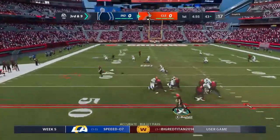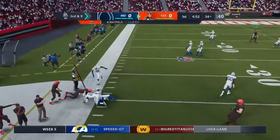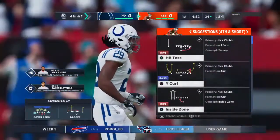From the gun, Mayfield. And finding the tight end, Hooper. And he gets this down inside the 35 before going out of bounds. It'll be a gain of 8, but it'll also lead to a 4th down.